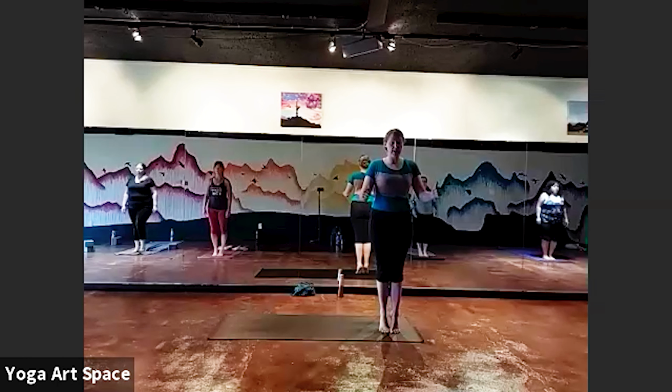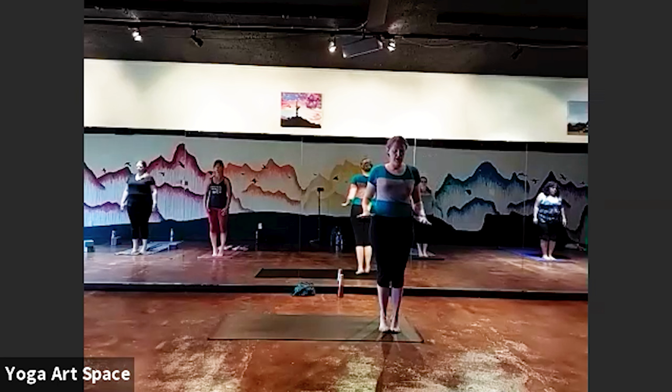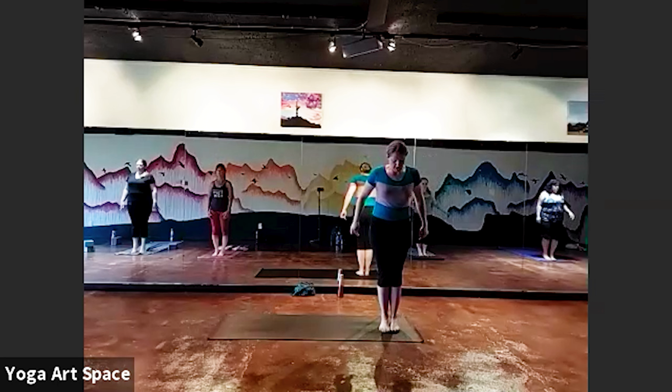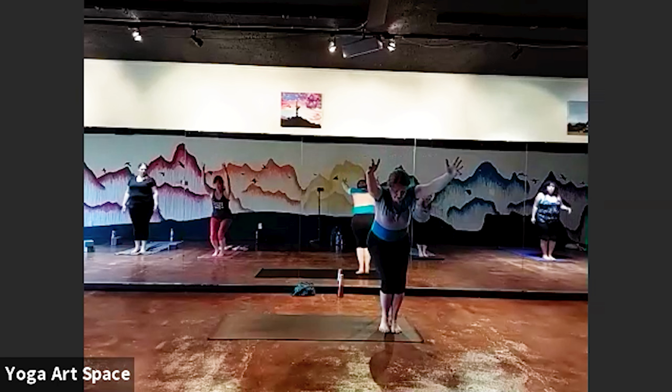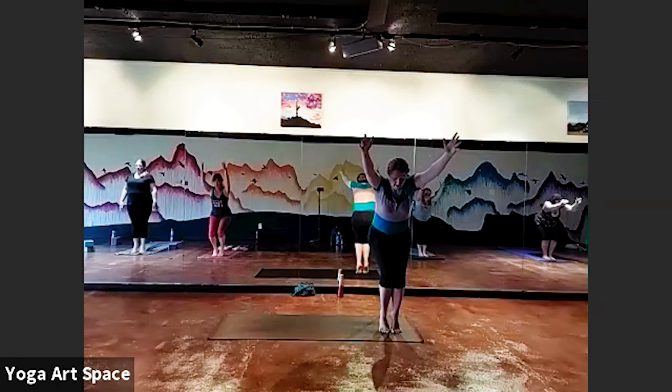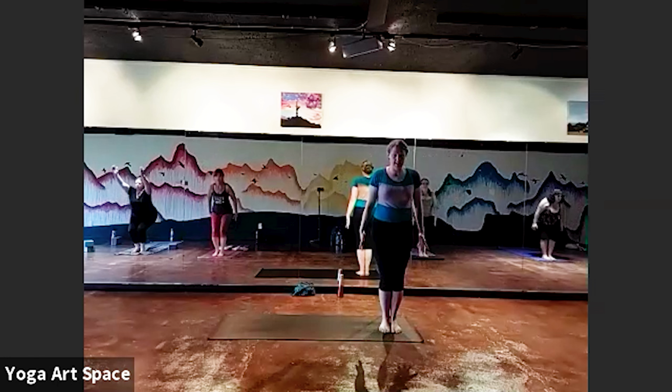Try not to go too fast. It's not just about heels up and then heels slamming down. Try to slowly lower. Good. So then when we sit back into fierce pose, the arms swing up, heels lift. And lower. Hands down, straighten the legs.